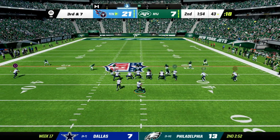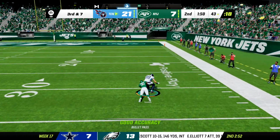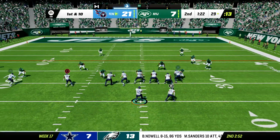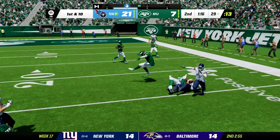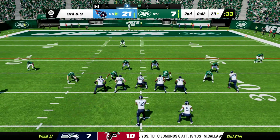2 minutes to go in the first half. Here's Adam Kane against the pressure, floating downfield and hooking up with Sexton. We're having a lot of luck creating openings for him downfield. Another 1st down. Look at Kane run, sprinting out of the pocket. Blazing speed from Adam Kane.